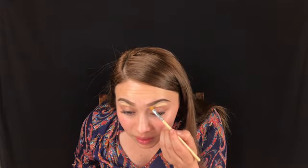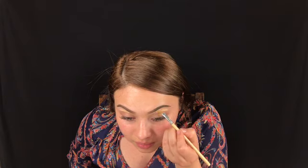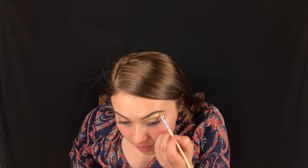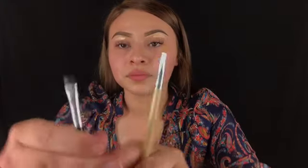But anyways, just apply a little bit. I'm using this brush. It's a Morphe brush. It's really thin. That's why I like using it. I feel like it really goes in there and really carves out my brow. I used to use this other Morphe brush and I liked it, but it was a little bit thicker than this one. It's right here. You guys see the difference? It's just much thinner, so I just prefer to use this one.